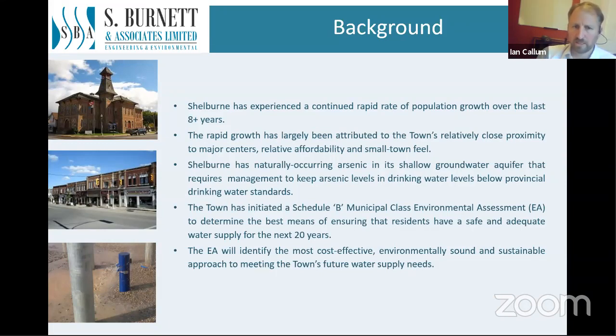Similar background to our last presentation regarding the town experiencing a rapid rate of growth. And one of the issues that the town has had to manage historically regarding its groundwater supply, which is the source of all drinking water for the town, is that the shallow aquifers present in and around the town of Shelburne result in high levels of arsenic that at times can exceed provincial drinking water standards if not treated or blended with water with lower concentrations. So that's something that the town's had to look at historically to make sure that it's meeting the provincial drinking water standards.